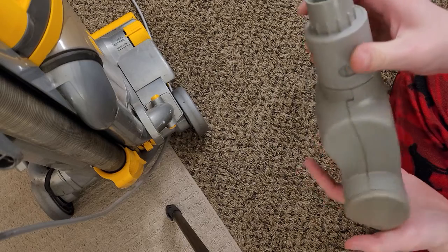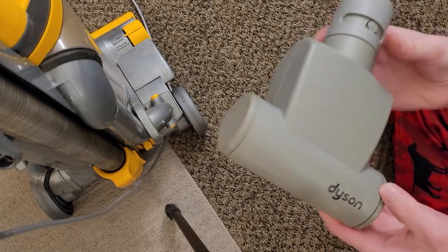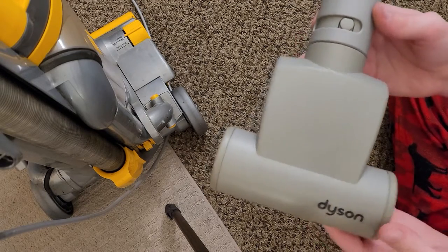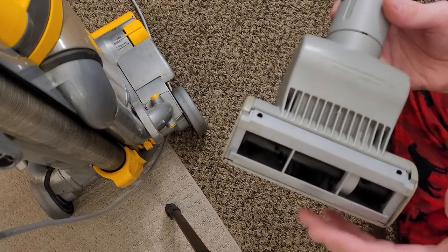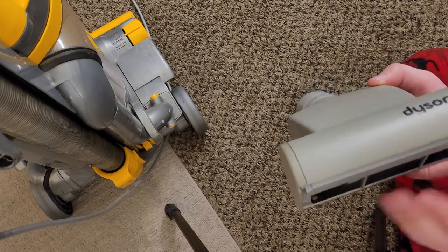And since it is technically still 1¼-inch, you can use this on a lot of other stuff too, despite the Dyson branding. So if you want one of these turbos, this Dyson version is actually the easiest way to get it, and you can adapt it to your Sebo, Miele, or whatever other machine you want to use that can somehow, either natively or with an adapter, fit 1¼-inch. So this is a really decent turbo brush.